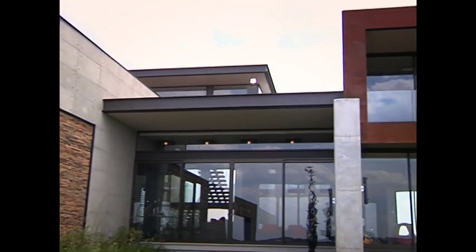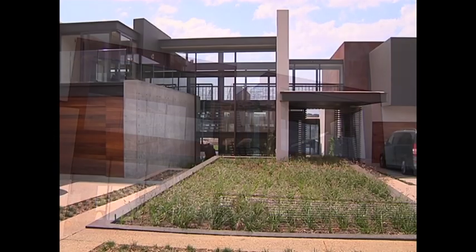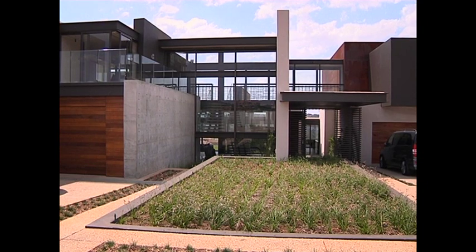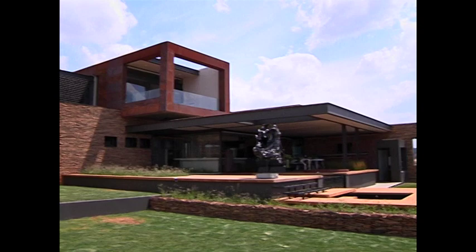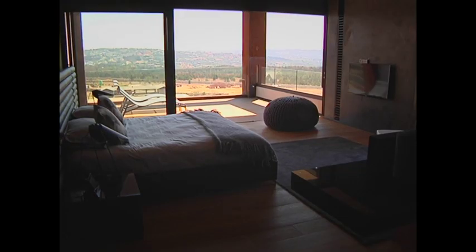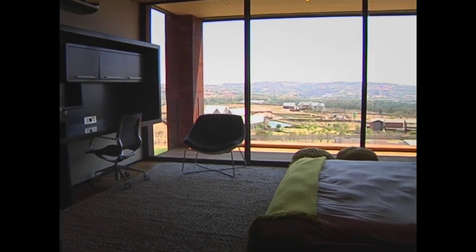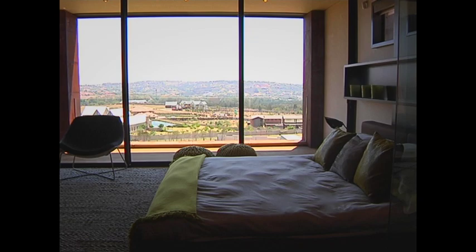For architect Nico van der Meulen, this home just outside Pretoria was a great opportunity to play with form and materiality. The basic concept stemmed from this site with the views and the fact that it's quite a large site. So we deliberately stretched the house out over the site. But it also gave us the opportunity to give us a view from just about every room, and luckily enough the north was where the view is.